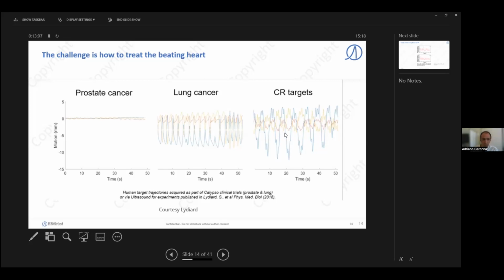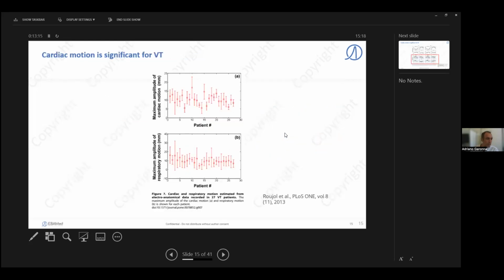Unfortunately, there's not a lot of literature on motion for the targets for this patient population. There's a publication on using catheters for VT patients, where they were able to infer the motion of the tissue based on the catheter. They recorded amplitudes of 10, even 20 millimeters for cardiac contraction, and also of similar magnitude for respiration. So definitely significant amplitudes of motion.